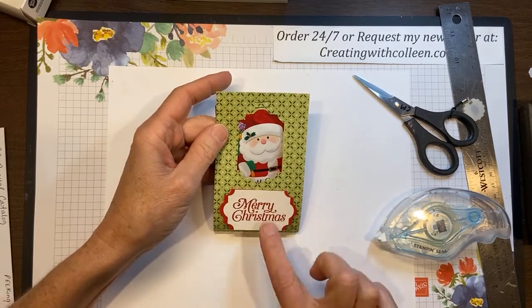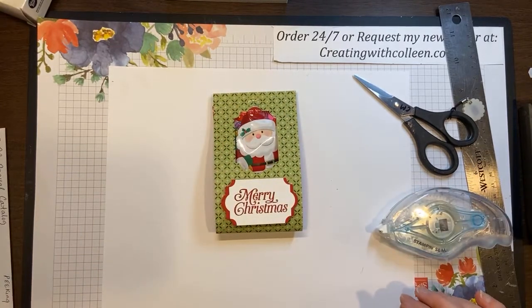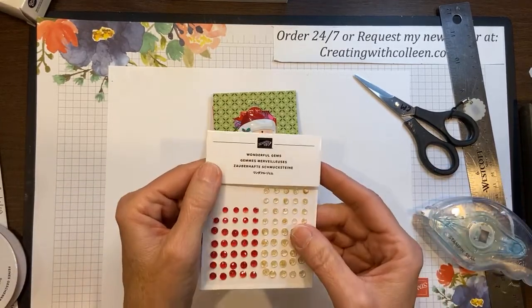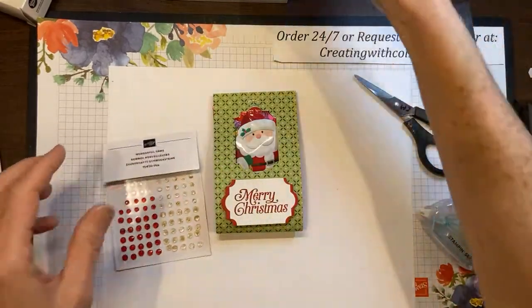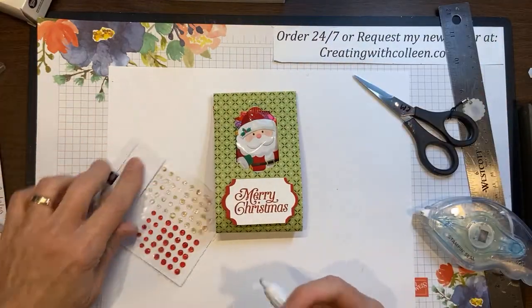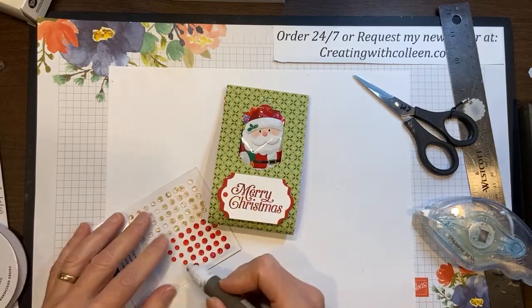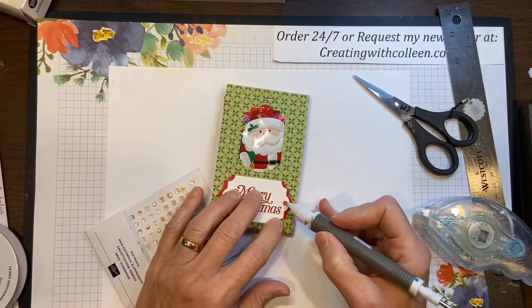So I have my little Santa here. I am going to, let's put some embellishments on there. I have the wonderful gems. These are great. Very pretty. And I just like to put one on each side. I think it just adds a lot when you have a punch that is this shape.